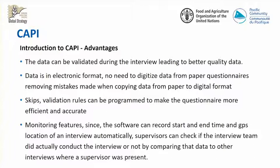So, for example, a typical one: you ask how many females live in the household. You enter 2. How many males? 3. What is the household size? If you enter 6, you will have an error message saying, but you have put 2 males, 3 females. It cannot be 6. This is something that improves the quality from the beginning.